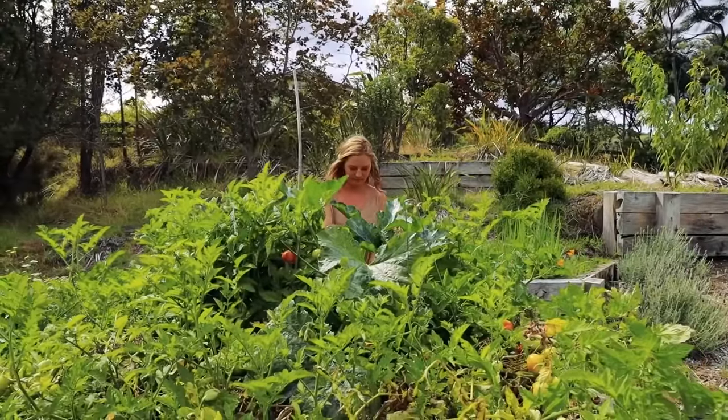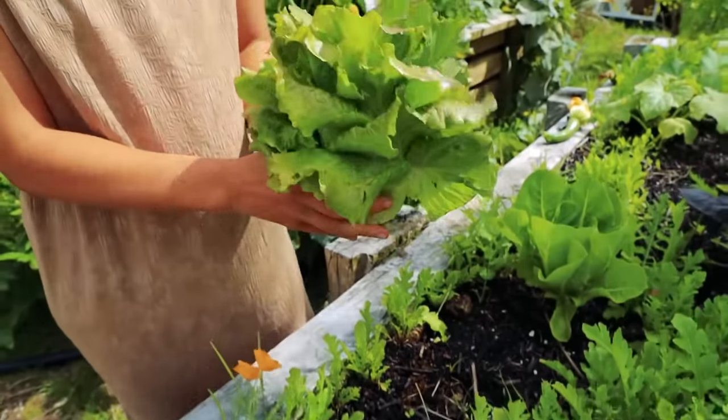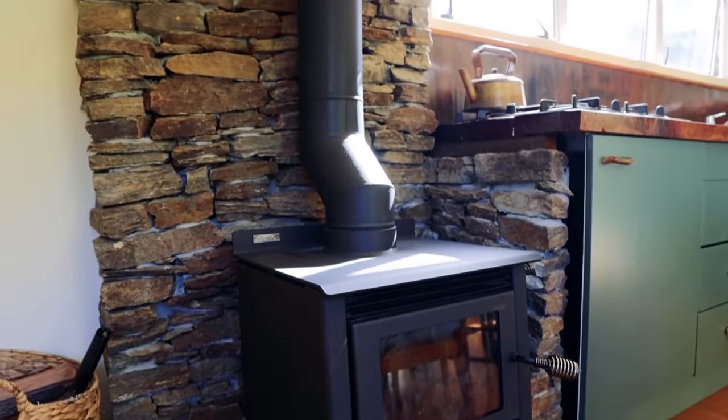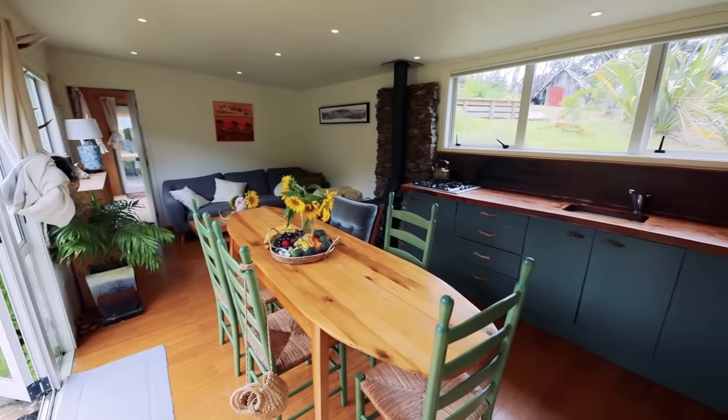You know, eventually I do want to live off the land completely and be self-sufficient and grow as much as I can. The single-level design home is open and spacious and has been constructed using many materials which were found around her farm and property, ensuring her family history has also been built into the walls of her home.